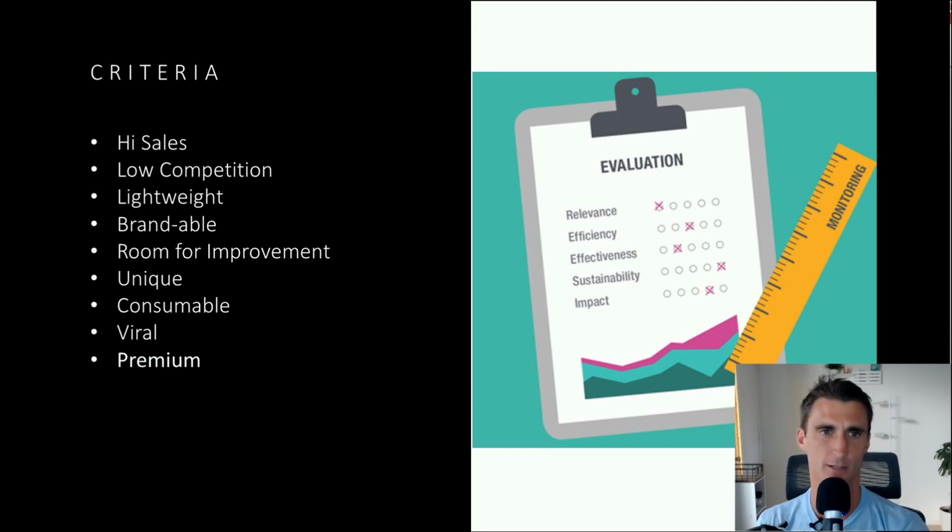So let's talk about some stuff here. Some criteria on creating a good product. It needs to have high sales, low competition. It needs to be lightweight, brandable, room for improvement, unique, consumable, viral, and premium.